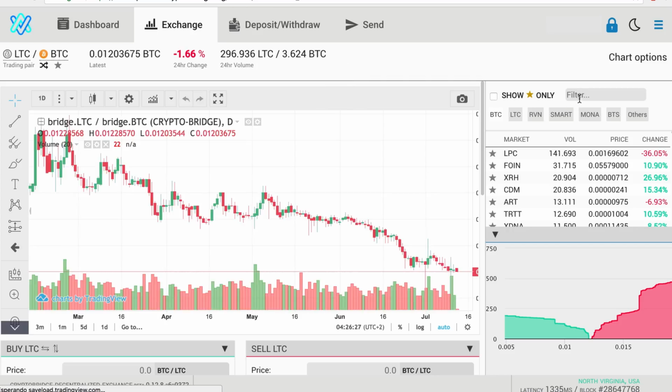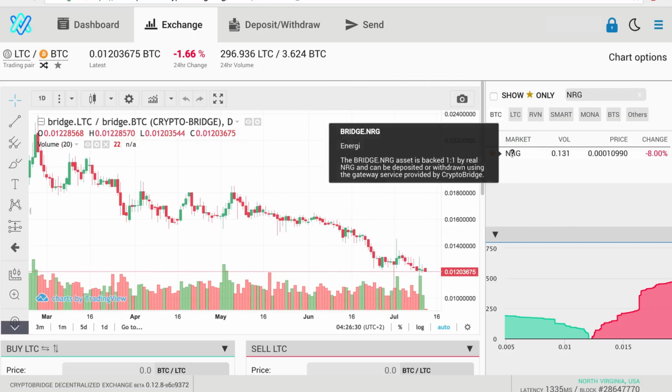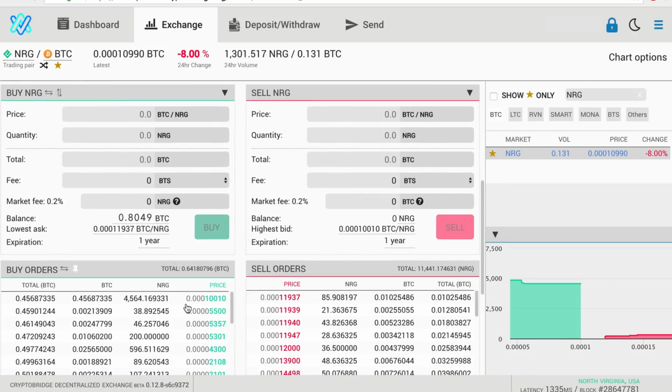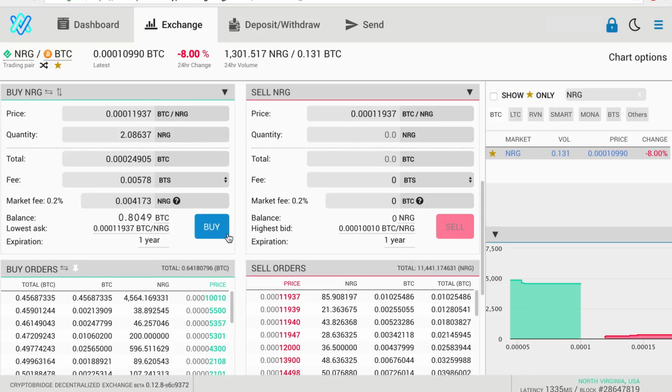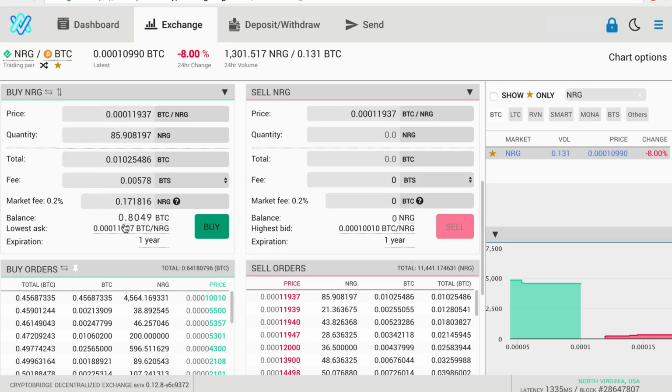Don't be scared by all these metrics. Just type on the search bar NRG. There we have it. So if we scroll down, here we have people buying and here we have people selling. Here someone is selling some energy coins. These ones here at the top are the cheapest, so if you click on this sell order, you will see it automatically fills this thing. If you click on buy, you will automatically get them. If a message saying insufficient balance pops up, just click here on your Bitcoin balance and then click on buy.